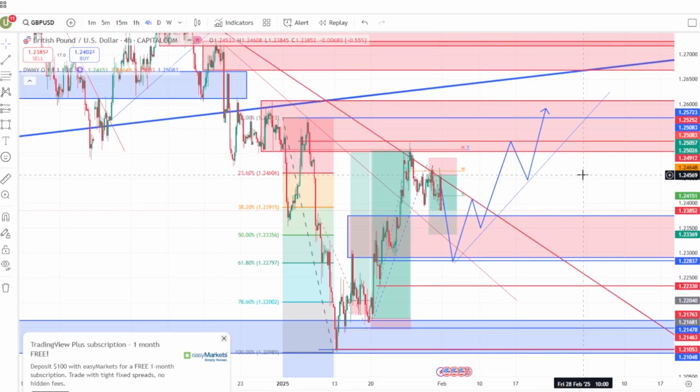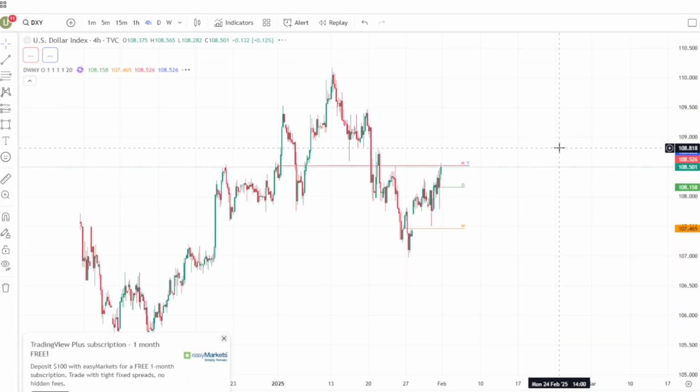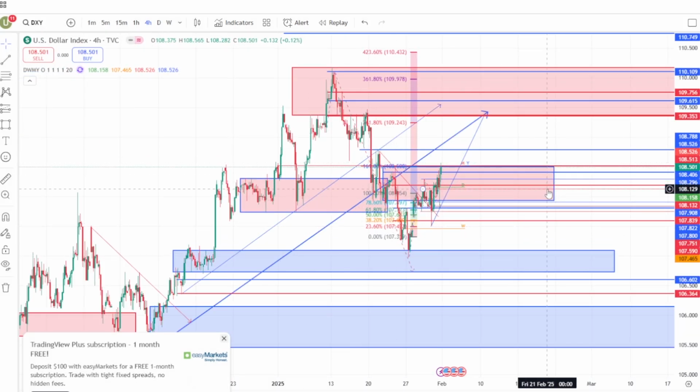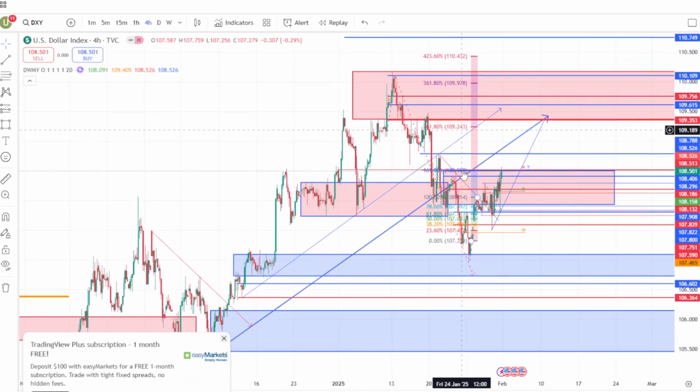Also, oh yes, last week we also spoke about the dollar index. Remember we had said it will give us a head and shoulders and then drops. So here's the head and shoulders, guys. It gave us the breakout. It gave us a breakout of this neckline, right? However, with this one, I'm expecting it to give us some more upward movement, maybe up until this level, and then we'll start dropping from here.